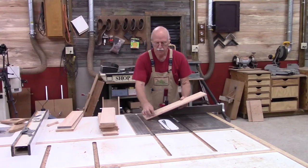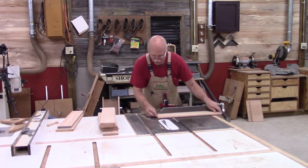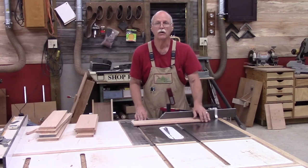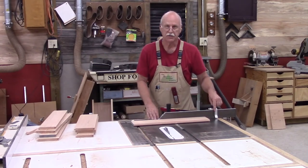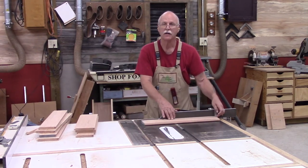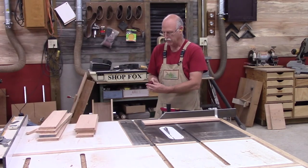Now that all the bottom pieces are tongue and grooved, I need to cut them to the proper length. And the first thing I need to do is create a square edge. Now that I've got one end square, I've got a stop set up at the right distance. So I put the square edge over next to the stop. And that way I can cut them all to the right length.